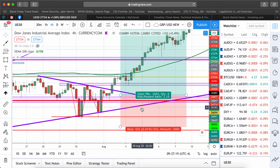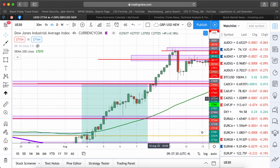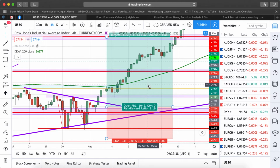So this stop loss was at 531 pips because it was a larger trade and we were aiming for 1,165 pips, which we actually achieved. And it actually went way higher than that. But we achieved our final profit target, right?